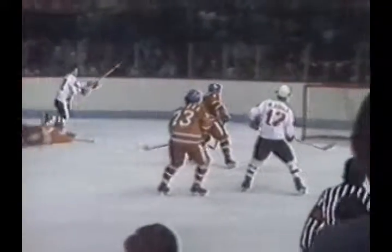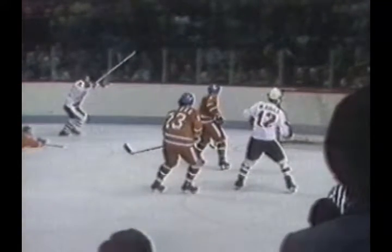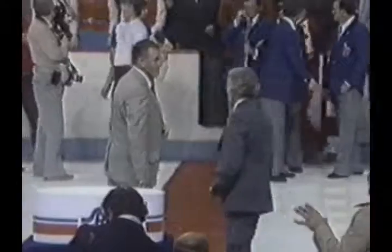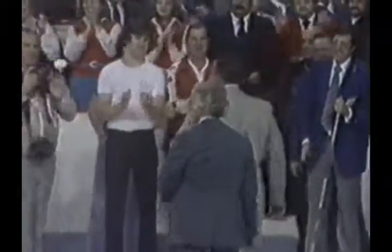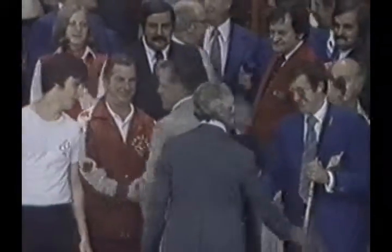As we take a look at it now, as he breaks in over the line, fakes a shot right here, moves around. There's the shot into the net at 11:33 of sudden death overtime. Darryl Sittler getting the winning goal as Team Canada wins the Canada Cup in 2 straight games, winning the best-of-3 final with that 5 score tonight.